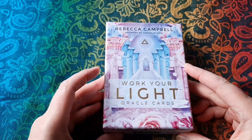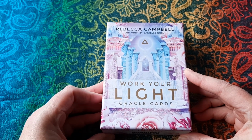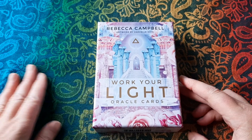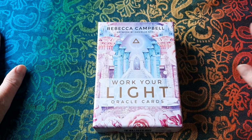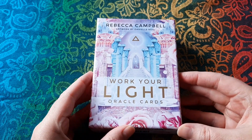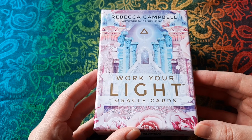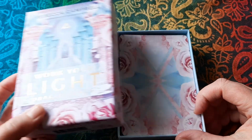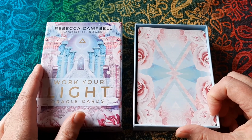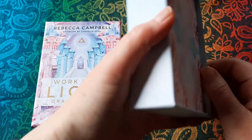This is another mass market deck, also from Hay House. This is the Work Your Light Oracle from Rebecca Campbell, and the artwork's by Danielle Noel. So Danielle Noel, you'll know from the Moonchild Tarot and the Starchild Tarot, that she has been a completely independent deck creator in her own right. But these collaborations, I think there are two decks that were collaborations with Rebecca Campbell. And Rebecca Campbell also has a book, Work Your Light, and another one, Rise Sister Rise, which I have read both of those as well. So there's a broader kind of spiritual teaching from Rebecca Campbell that's attached to this deck if you're interested in going into it.